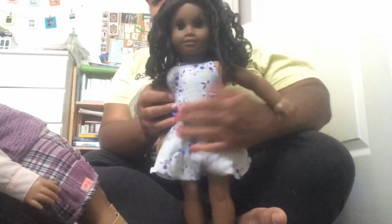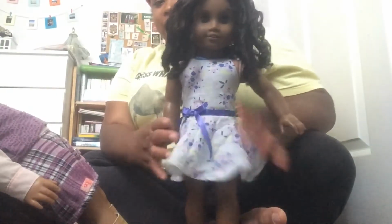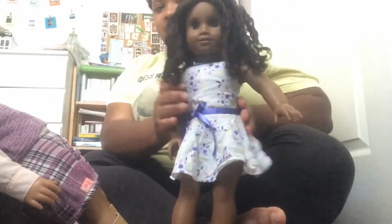Cecile. Cecile is wearing this retired, I think it's now retired, Truly Me outfit. I forget what it's called. It's a cute dress though. She's really cute. And it has flowers on it. It's nice. And then here's the sandals that go with this outfit. Really cute. And then I just put her hair down. And yeah, so she looks super cute. That's Cecile.